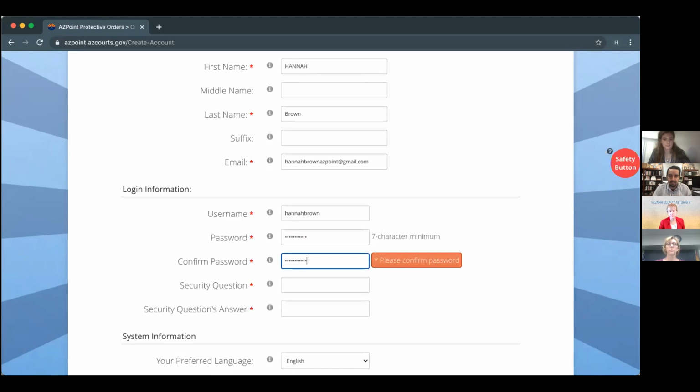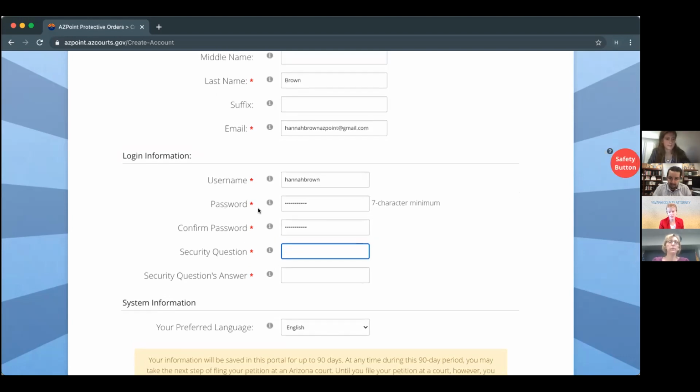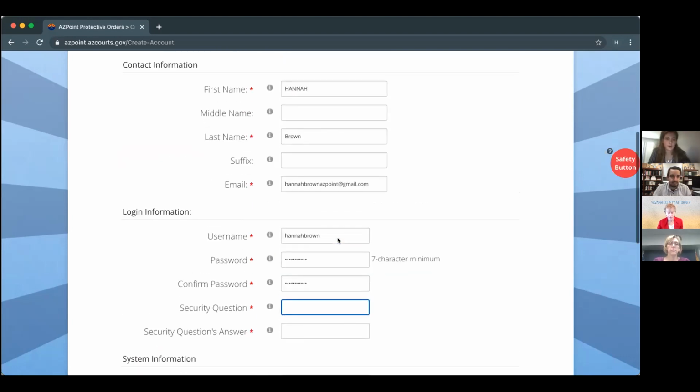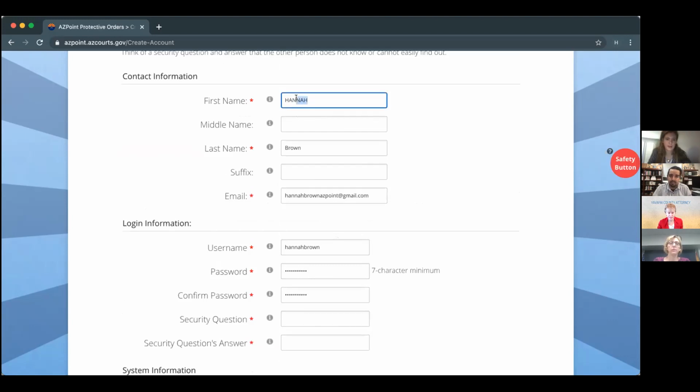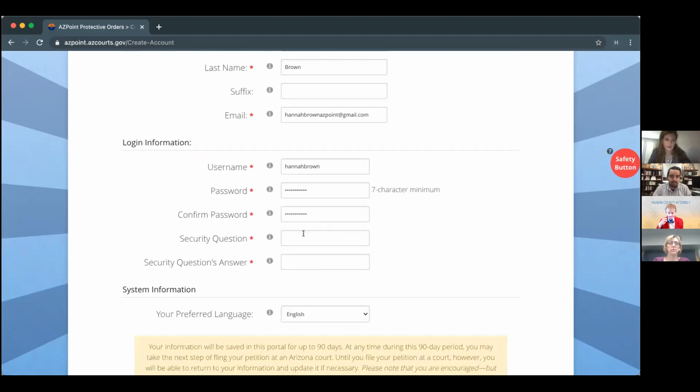Perhaps Hannah, as you are filling out each, would you tell us what box you're in, in case we have some folks who can't actually see the screen? So for example, you're filling in username, then you have to create a password, etc. Absolutely. So to create the account, I did the first name, last name, an email account, username, password, and then currently just a security question.